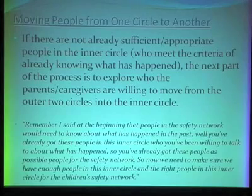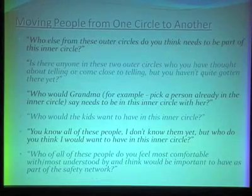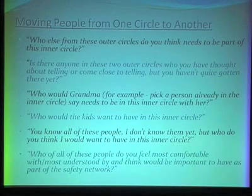Some families, you just need 1 or 2 people to kind of beef them up a little bit. Others have to have a laundry list of people because there's so many things to do. So making sure that we have a conversation about moving them and how we do that is important. So who else from these outer circles do you think needs to be part of the inner circle is a great place to start. Is there anyone in these 2 outer circles you have thought about telling or come close to telling, but you haven't quite gotten there yet?